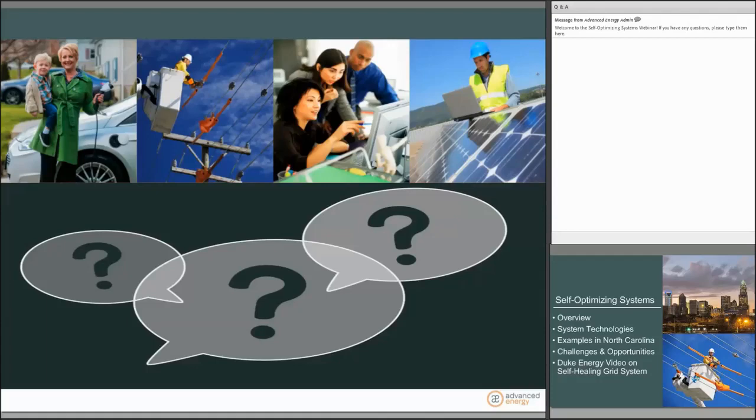This one, I guess, is around policy and regulation. Do you foresee any political impacts, new rules, or regulatory challenges?